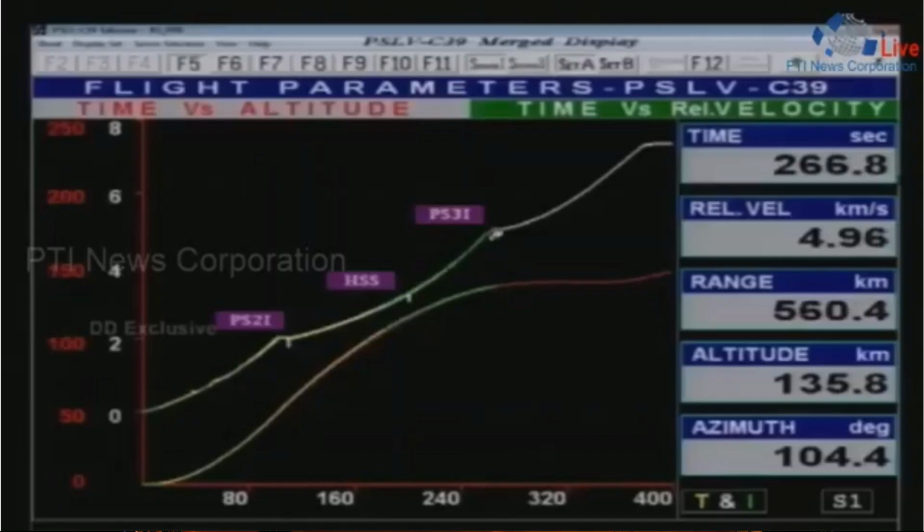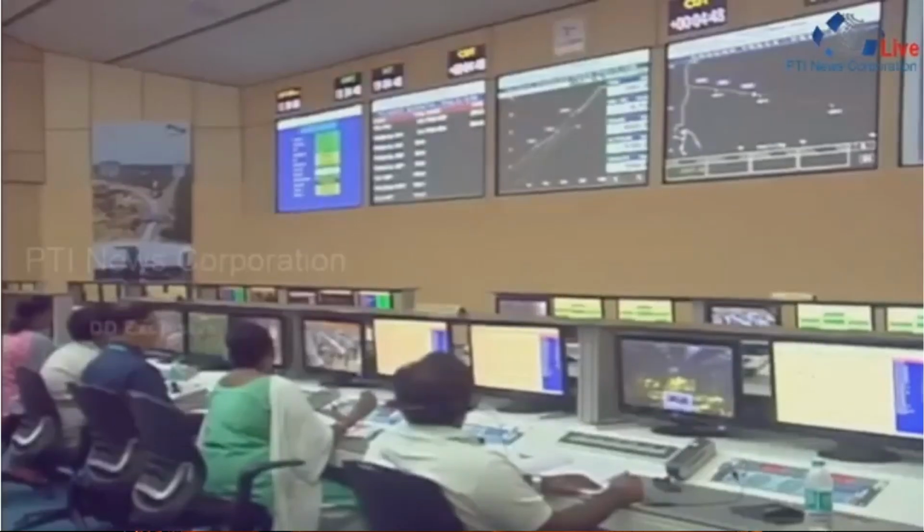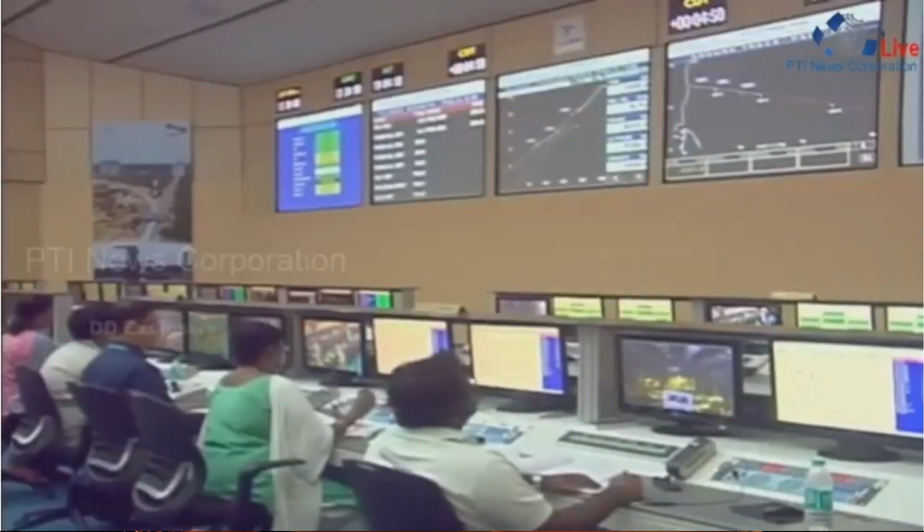kilometers. Second stage engine shut off. Second stage has been successfully separated at 263 seconds, and the third stage has been ignited at 264 seconds. Third stage performance normal. The velocity is around 5 kilometers per second, and the vehicle has crossed a range of almost 658 kilometers.